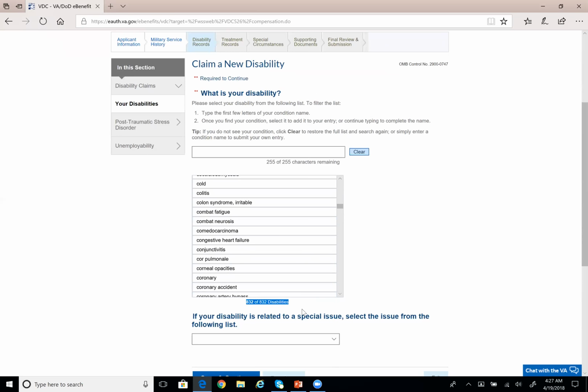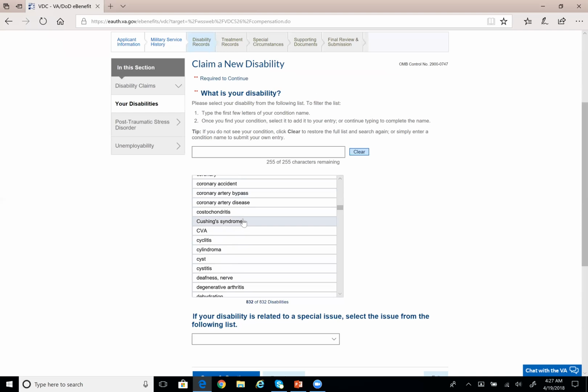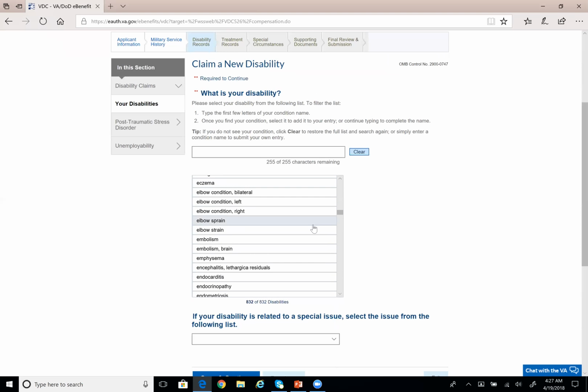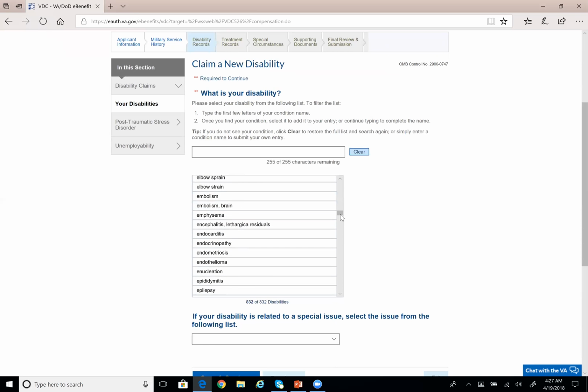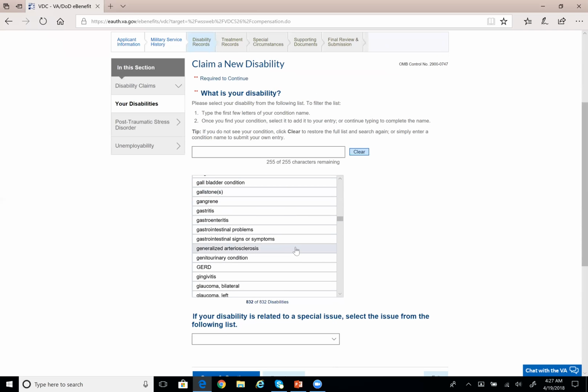There's 832 rateable disabilities here. That's a lot. Most veterans are really only familiar with the normal ones, like the ones that you hear about a lot, post-traumatic stress disorder, sleep apnea, but there's all kinds of stuff. Coronary incidents, an accident, CVA, depression, dehydration, diabetes, elbow strain, all right? There's a ton of them. Frozen feet, frostbite.